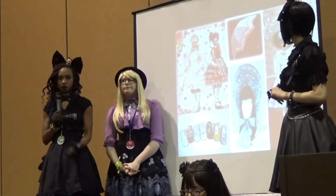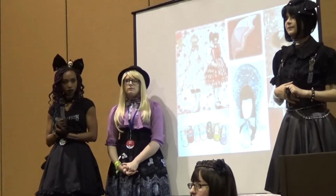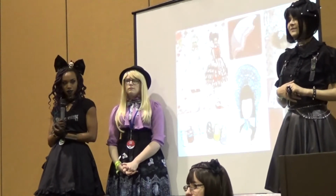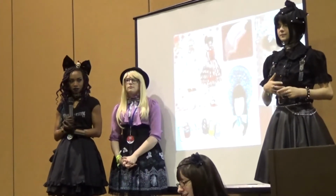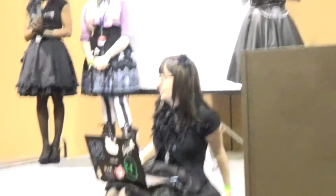The thing with wearing flat shoes is you want them to have a little something going on, because you don't want a crazy elaborate outfit and then plain pink flats. It's just kind of weird. At a con, it's entirely different. Normally I'd be wearing heels, but I'm wearing crazy shoes today. You want to be comfortable, obviously, if you're going to be walking.